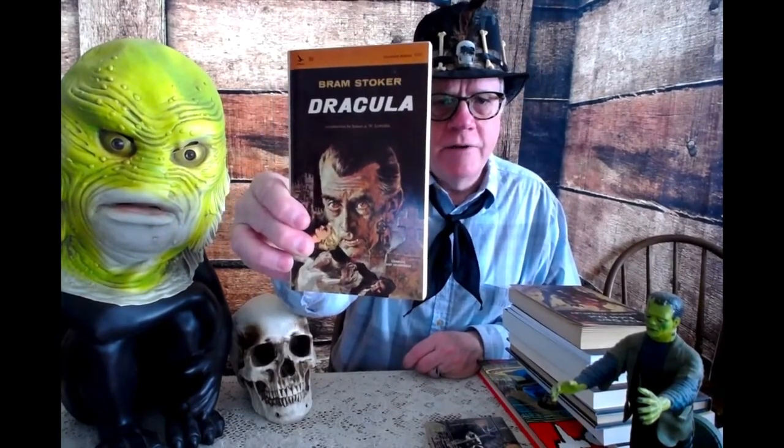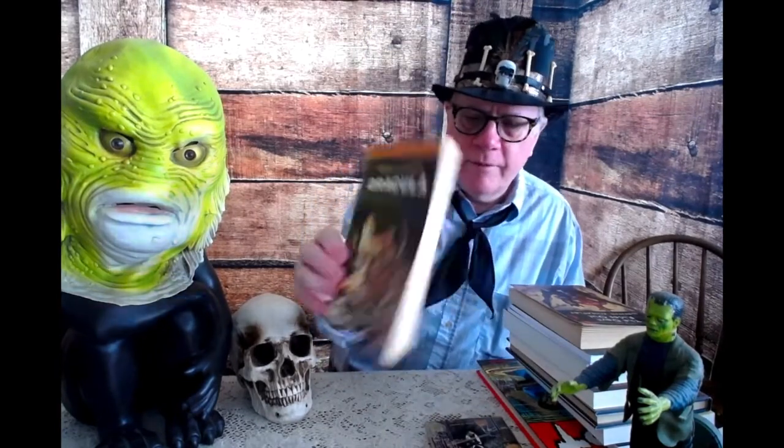Here's another Airmont, and this is probably the most famous Airmont paperback from that period. Let's get a good look at the cover here. This is the Dracula edition from Airmont in the early 60s with a cover that is intentionally meant to resemble actor Christopher Lee. As you can see, this is highly sought after. This is a near pristine copy that I own. I own multiple copies of these Airmonts. These are great books. I love them. If you're looking for classic literature, go on eBay and find some of the Airmont paperbacks.